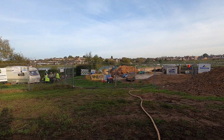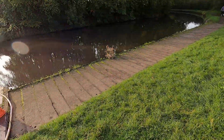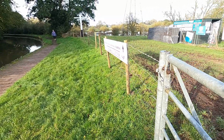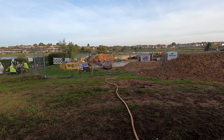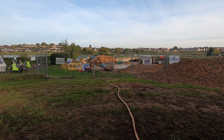So I believe the link is a link from the canal here, actually here, across here. It says there's a lock over there onto the River Sow, and then from the River Sow into Stafford.